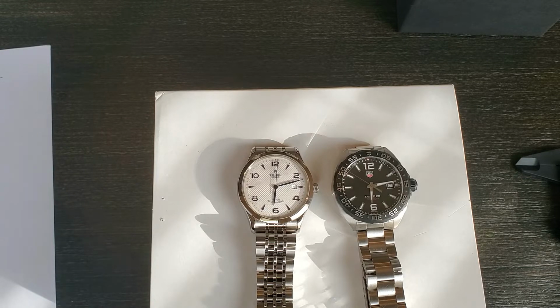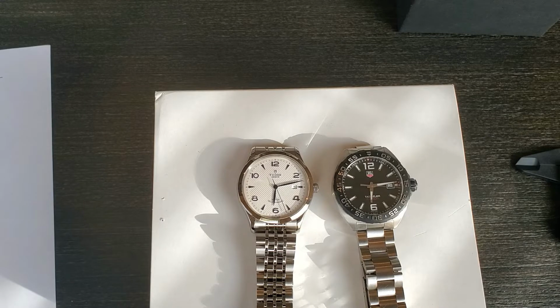So today we're going to do not a review, but a comparison of two watches. We'll do a side-by-side comparison. It might seem like an apples and oranges comparison, but one thing they both have in common is that they're the most affordable pieces for these two luxury brands. And the watches we're going to compare today are the Tudor 1926 versus the Tag Heuer Formula One.